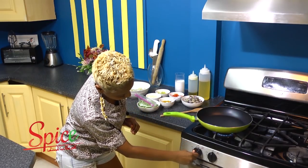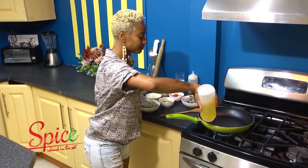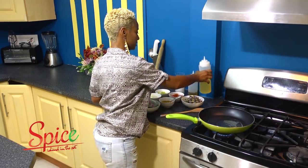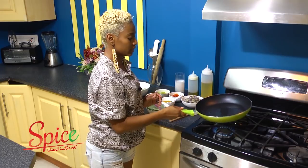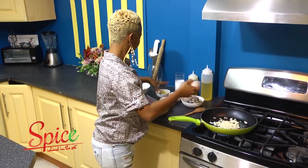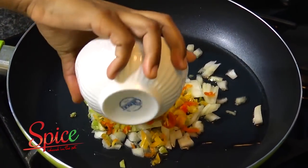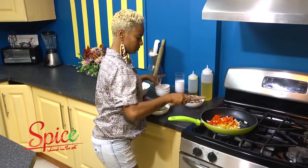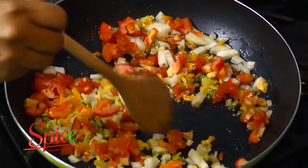So here I go with my medium to high fire, vegetable oil. Now you have to cook your curry. That's very, very important to this process. You definitely have to cook your curry. So I get a little vegetable oil. I'm gonna do some onions, some pimento, little tomatoes, get all this cooked up. This is the beginning of the curry process here, so we just want to cook this up here.